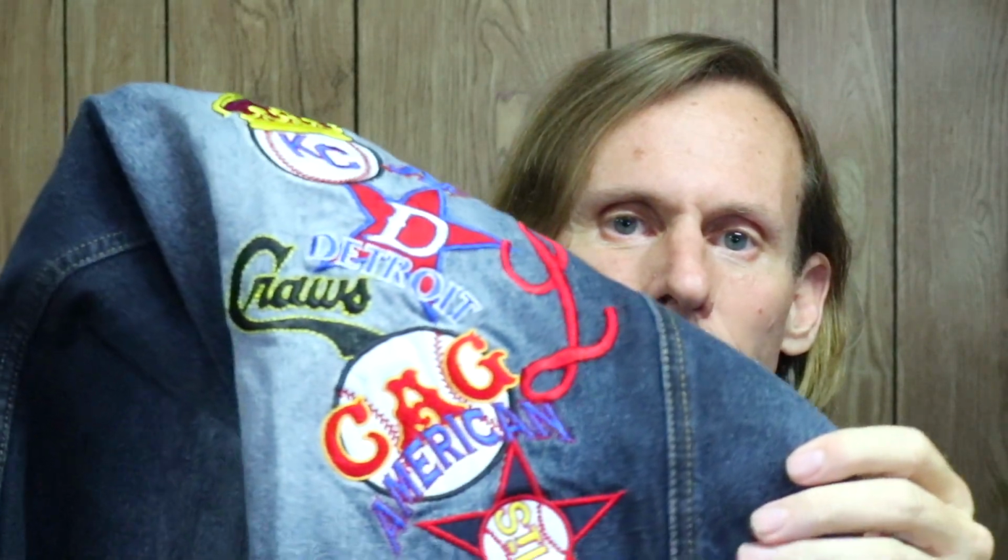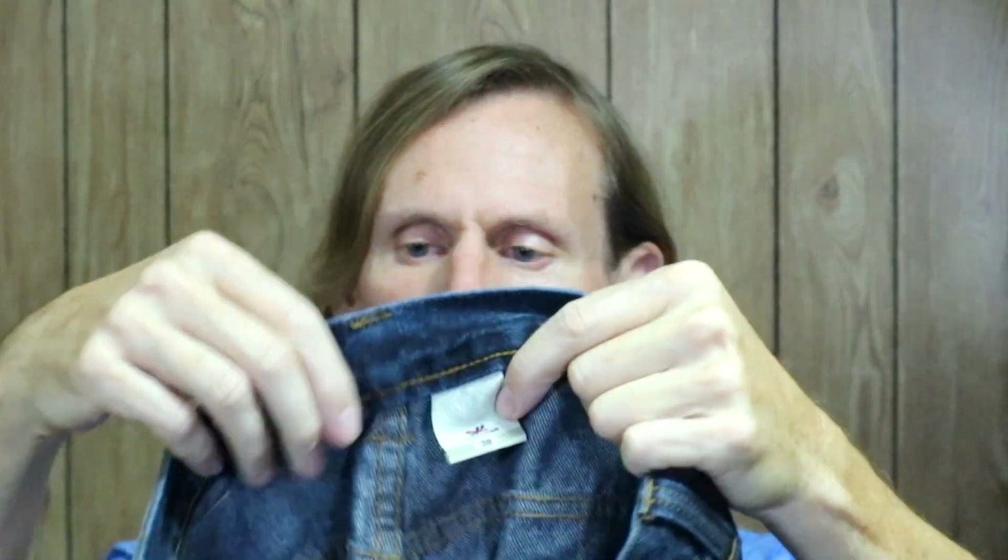So the Negro Leagues were really, really progressive in a whole lot of ways beyond just the fact that they were making it possible for black people to play baseball on a professional level. In some cities, the black teams actually outdrew the white teams for periods of time. So I just thought this was really cool. It's a 38 by 33, I believe. It does say 38 on the inseam there.